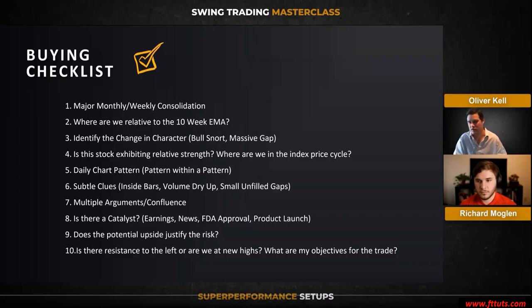Whereas if we're buying something that's real extended from the 10 week, I'm going to be a little less inclined to take major risk on that thing. Just because by the time it really gets moving, it's going to be so stretched that it's likely going to snap back or want to rebase again. So for me, that 10 week, and if there's resistance to the left side of the chart, are the two major determining factors.